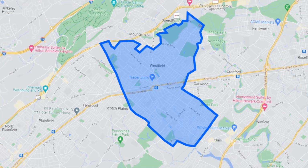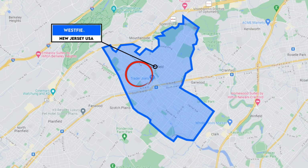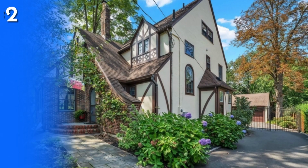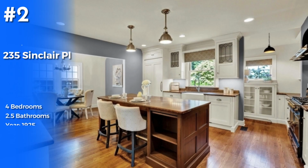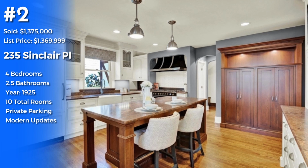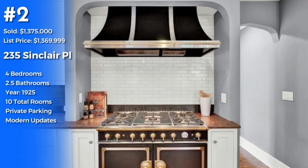in the Indian Forest neighborhood of Westfield. As you can see, the houses change a little here. They get a little bigger. The one we saw previously is a colonial. This one's a Tudor home, which just sold last month. It was listed for 1.3, sold for 1.375. Sold in about a month, so it's a little common. These larger houses take a little bit longer to sell. It was 4 bedrooms, 2.5 bathrooms.